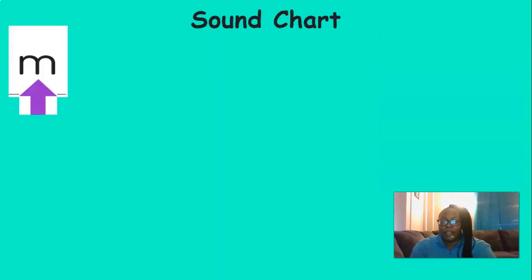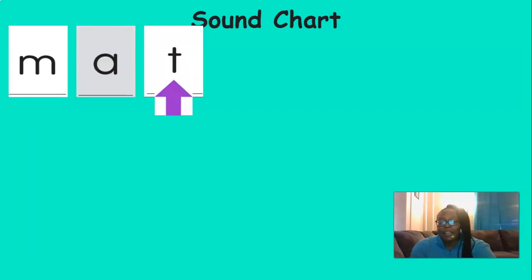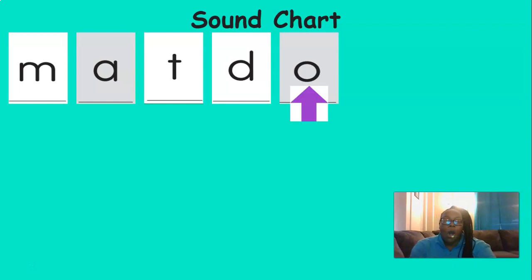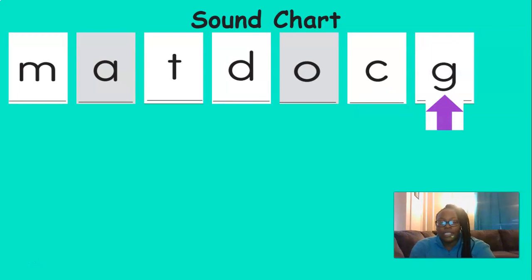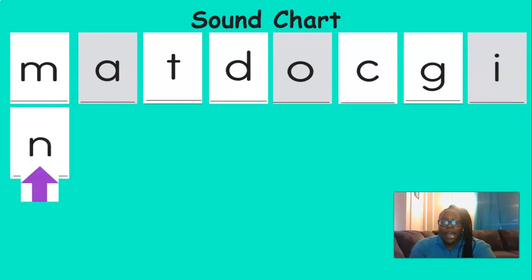Let's say them together. M says mm. A says a. T says t. D says d. O says o. C says k. G says g. I says i. N says n.